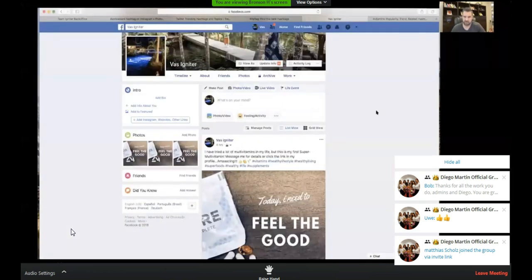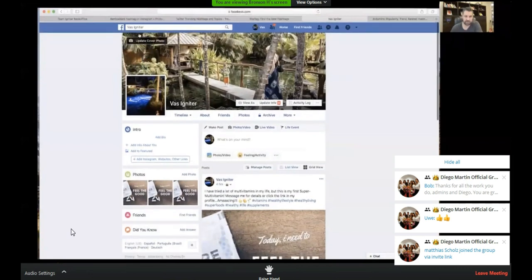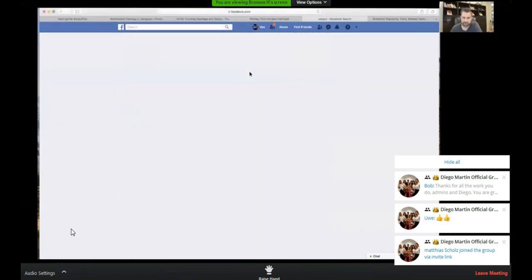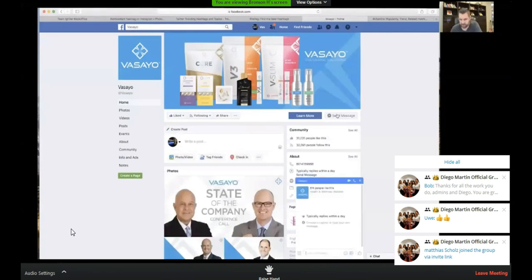When you're on, let's see, I'll go to Paseo's page. There we are. And right here, send message. This button right here pops open basically a message window. And that's how simple Messenger is when you're on Facebook. When you're on your phone, it's the same thing. It pops open a new app.